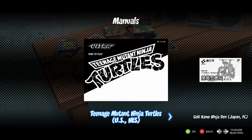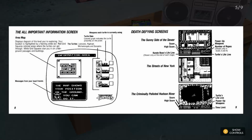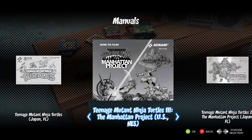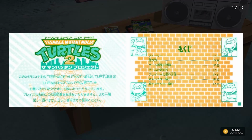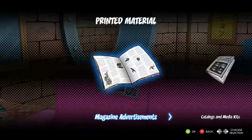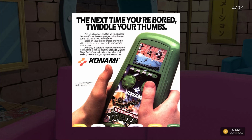And more than that, you have manuals, which are very hard to find on the internet. Believe me, I tried. I found some, sure, but Japanese manuals I never found. This is very interesting. This is history. This is great. You have ads and catalogs. Look at this, I remember this one. I had a friend that had one of those. It was crap, but we loved it.